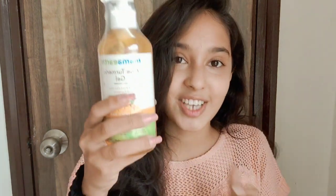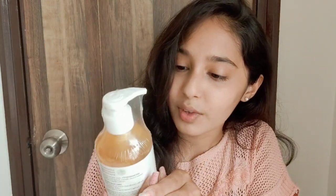Then the next product I wanna show you is also from Mamaearth. This one is aloe turmeric gel with pure aloe vera and turmeric. This one is for skin as well as hair and is suitable for all skin and hair types. Basically, I am a big fan of Mamaearth's products and they really work well for me. This will kill two birds with one stone. You can apply it on your skin as well as your hair. So I have purchased two bottles of this turmeric gel, one for me and one for my mama.